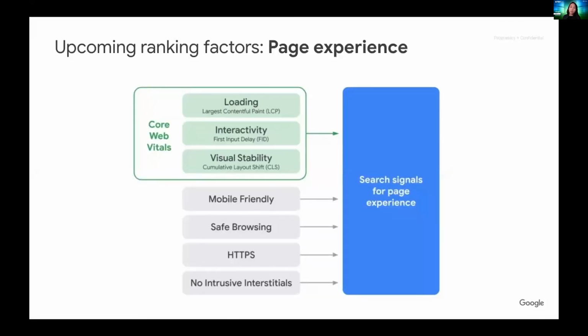Earlier, we talked about how page speed and mobile friendliness are ranking factors for search. And basically, users love sites that are fast and easy to use. In May this year, the Chrome team announced Web Vitals. It's a set of metrics related to speed, responsiveness, and visual stability of the site. This is to help site owners measure user experience on the web in a more holistic way instead of just using one metric.